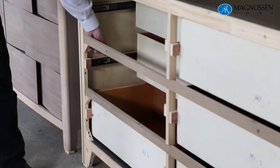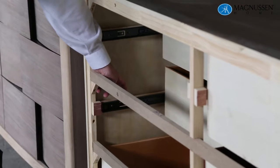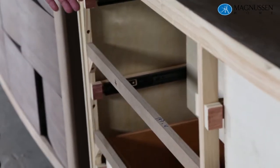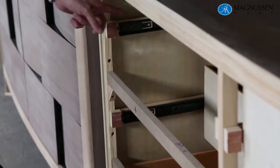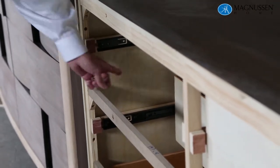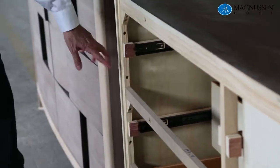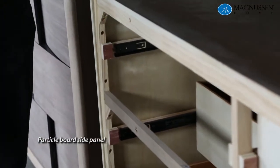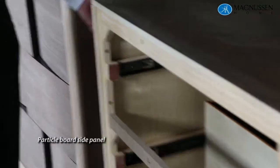We also use solid wood in the sides in here, because this is a part that is used many times. It has to be strong, it has to be durable. So we will use solid wood in here as well. Our side panels will use particle board. We talked about that before. Particle board is the larger chip items, but we use that in the side panel.